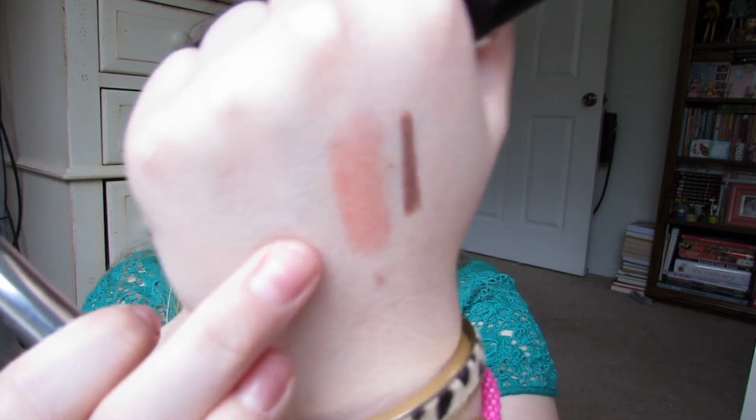But this color is just so beautiful. After I tried this lipstick, I was obsessed with this kind of color. I was looking for this kind of color everywhere. That's what I consider to really be a standout product for me, one that I love so much that I'm constantly trying to find others like it. So I just think this is a fantastic lipstick.